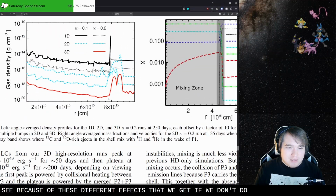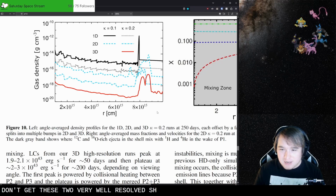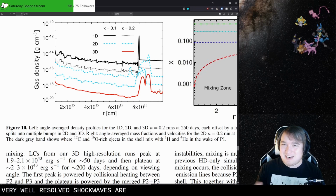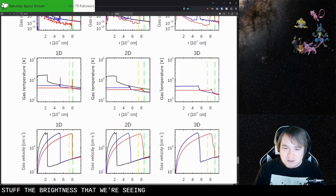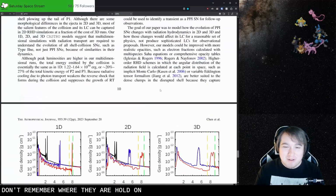If we don't do a 3D simulation, we don't get these two very well-resolved shockwaves. And we're pretty sure that those two very well-resolved shockwaves are what are causing a lot of this really interesting stuff, the brightness that we're seeing. If we take a look at the brightness plots, which I don't remember where they are, hold on, let me find them. Here we go.